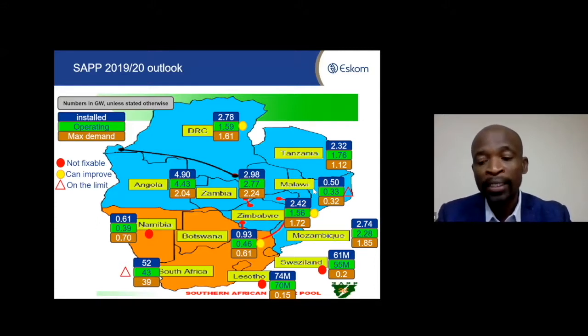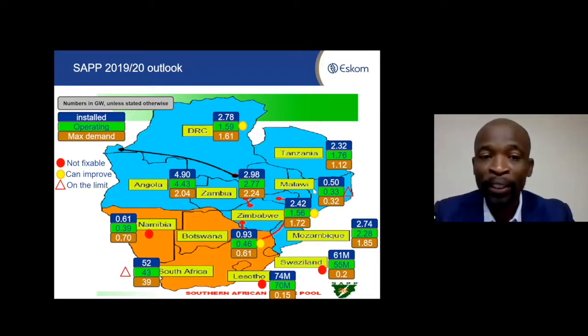We can see that there are three groups here. The first group is where the red dots are flashing at this stage. This is a group of countries that are not fixable as far as electricity is concerned. In other words, their installed capacity is way below their maximum demand. Even if everything they've installed in the network they've built is fully in service, they will still not meet their maximum demand. That is Namibia. They've installed 610 megawatts, yet what is available is only 390 megawatts, and their peak demand is 700 megawatts. So if that peak demand comes, it's still way above the 610 that is installed.